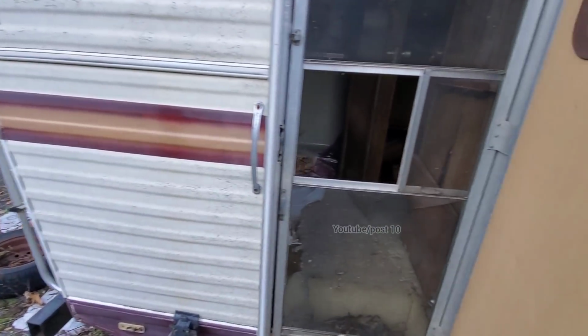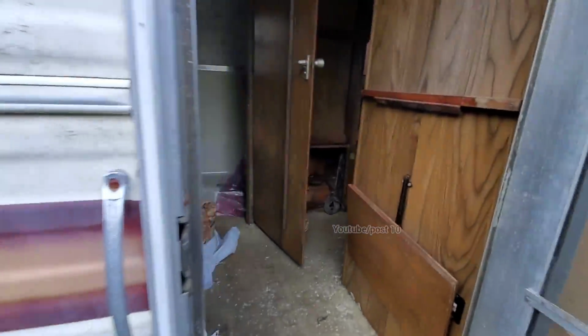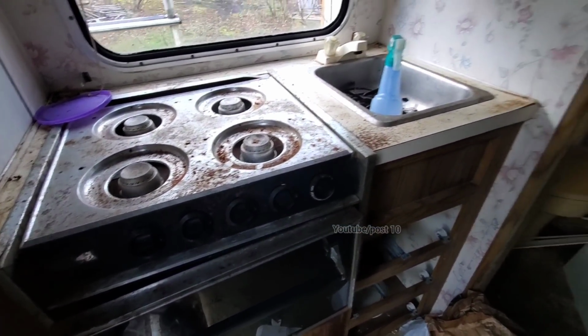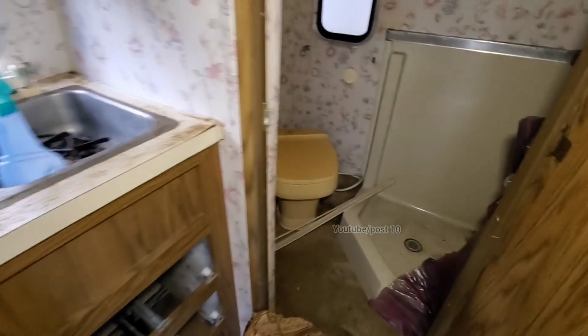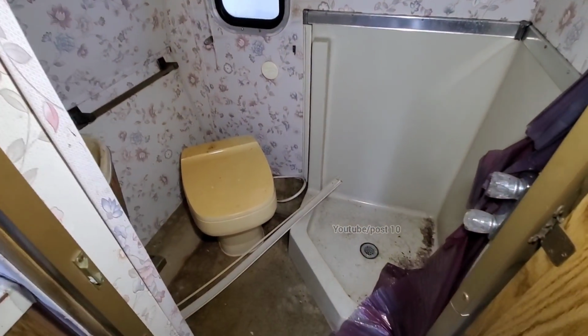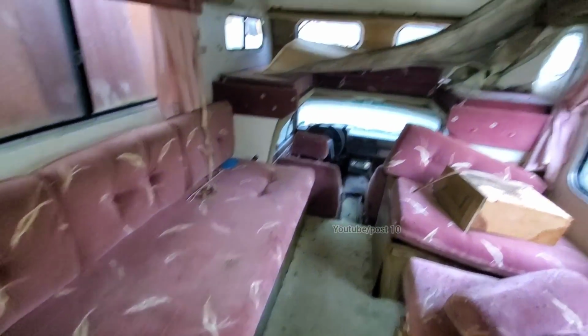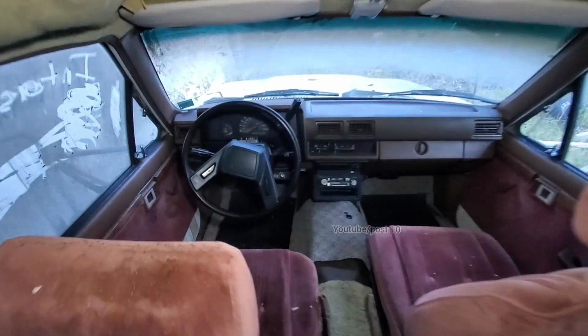Oh wow, we can even go inside it. Got a little stove in here. Let's get the light on a little bit. Got the little bathroom. So cool. Part of the ceiling's coming down on my head. Got the nice pink upholstery. Oh man, this thing's awesome.